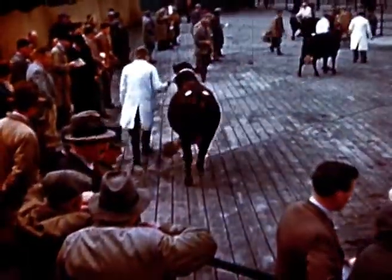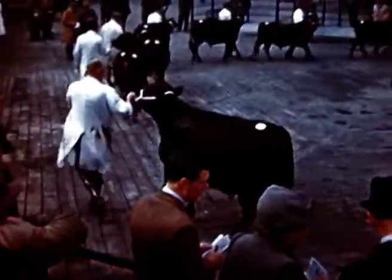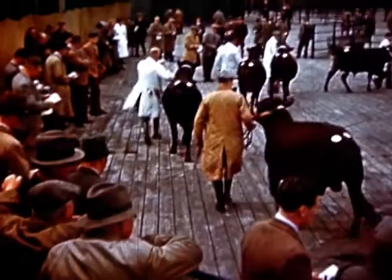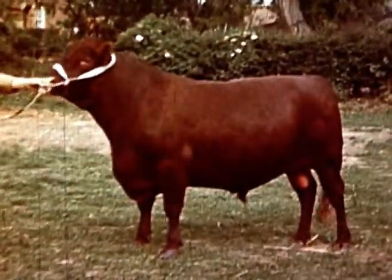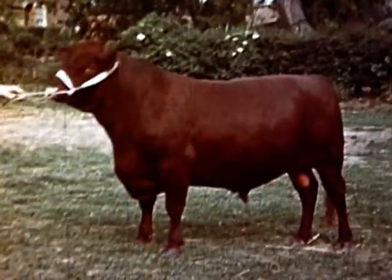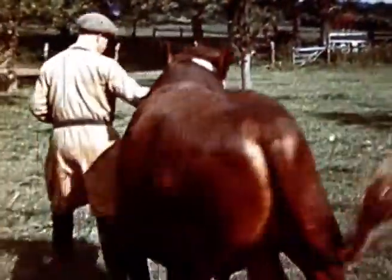The society holds frequent shows and sales at various centres. Here is one at Ipswich where sales were first held. The judging of yearling bulls is now taking place. All cattle at these fixtures are tuberculin tested and free from contagious abortion. This is one of the prize-winning bulls sold there. He went to the Argentine.